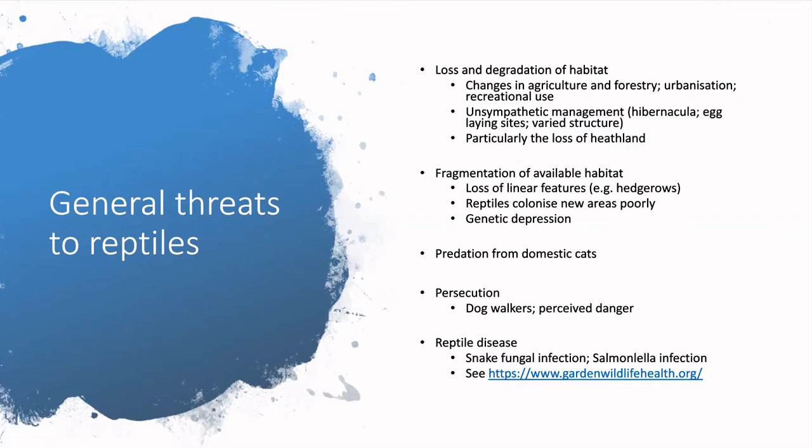widespread anyway. And particularly the loss of heathland has hit our reptile populations very hard. Heathland provides everything a reptile might want in its habitat. And we've lost around 80 to 90% of heathland in the UK over the past 50 or 60 years, or maybe a bit longer. In fact, if you want to find all of our native reptile species in one place, you tend to only get that on heathland in South England. It's the only place you'll find all 6 of them living within the same proximity.